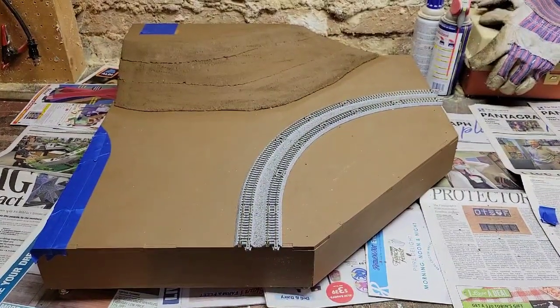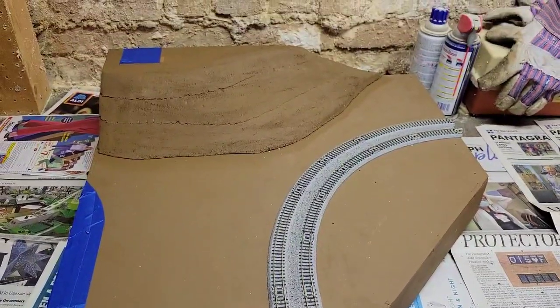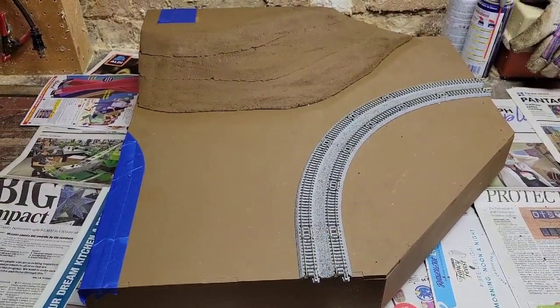Here's the module all painted up, and I've also masked off where the road over here is going to veer off the module, and up there on the hill where the observatory is going to sit. So next step, start putting down some ground foam.